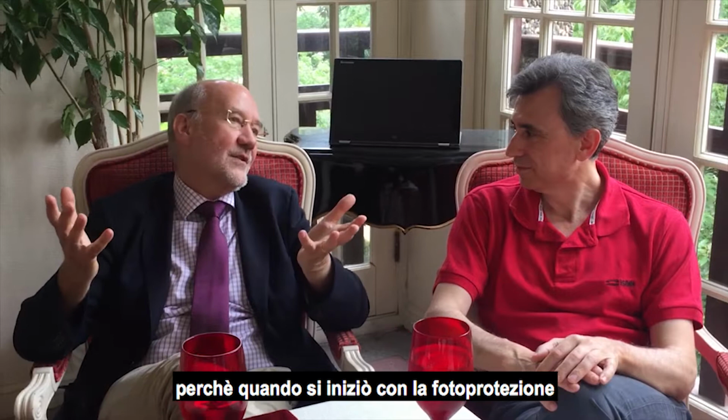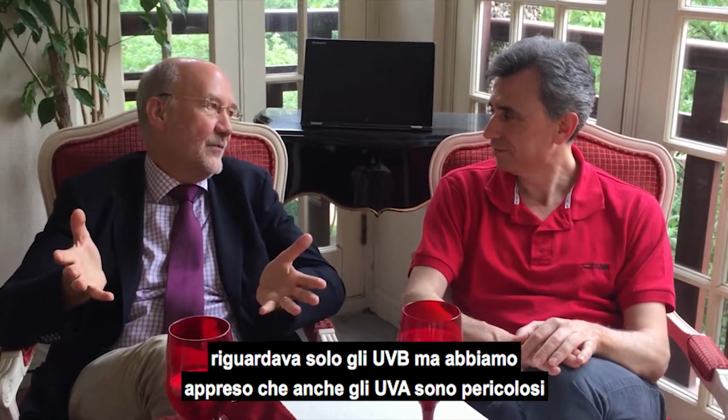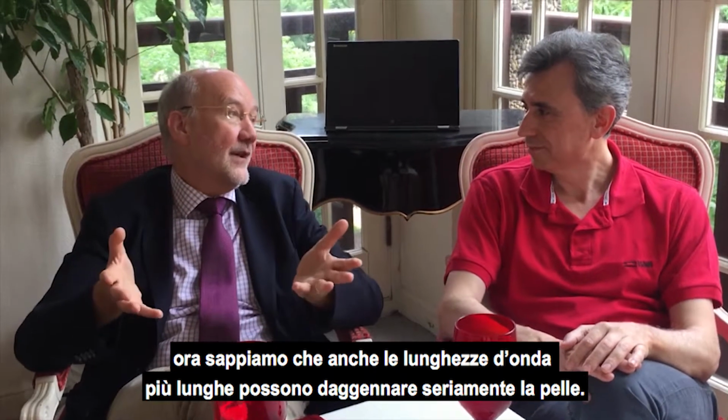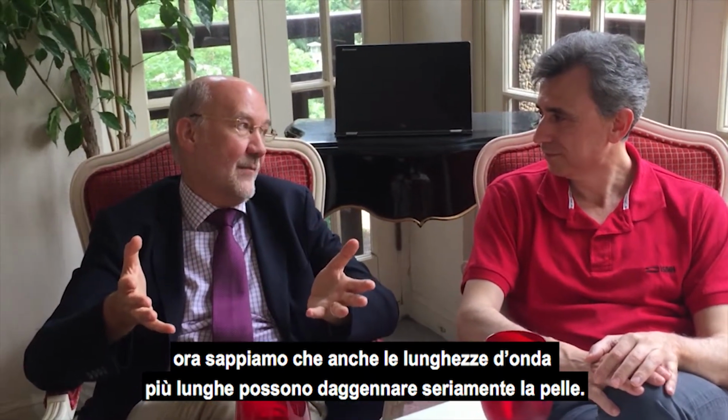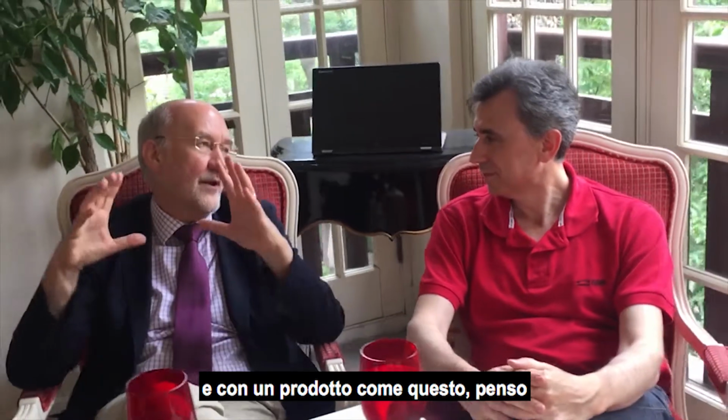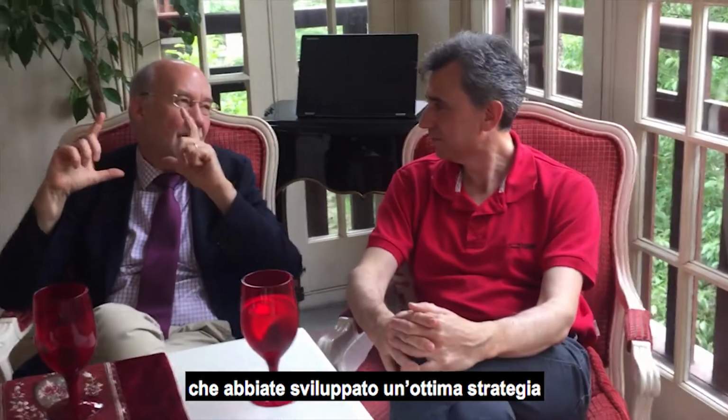This is getting more and more important, because when photoprotection started it was only about UVB, then we learned UVA is also harmful. Now we know that even longer wavelengths can damage the skin a lot. Visible light is another example. Infrared is an example. And with a product like this, I think you really have a very optimal strategy to tackle all these challenges.